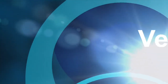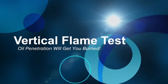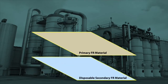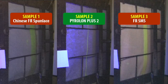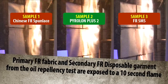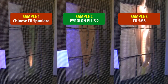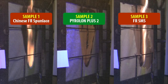Now let's conduct vertical flammability testing using the same disposable secondary FR and the primary FR materials from the previous repellency test. Again, Lakeland tests these materials as they would be used in the workplace. The disposable secondary FR material is placed over the primary FR material and exposed to flame. Based on this testing, you can clearly see Pyrolon Plus 2 does not continue to burn, self-extinguishes, and prevents penetration by the flammable oil.